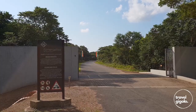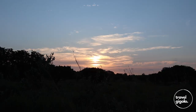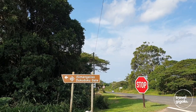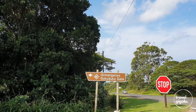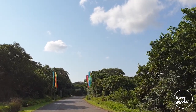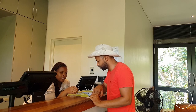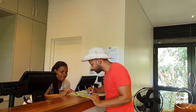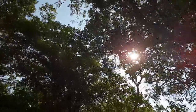A lot of the activity at iSimangaliso is based around the town of St. Lucia, and the nearest gate to get into the conservation area is Hluhluwe Gate, which is just a couple of kilometers out of town. The roads are all tarred, and the road into Hluhluwe Gate is also tarred. So you get to the reception, there's a quick and friendly check-in, and you've got to pay your fees and so on, and then it's off into the park.